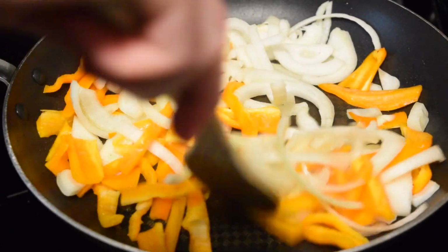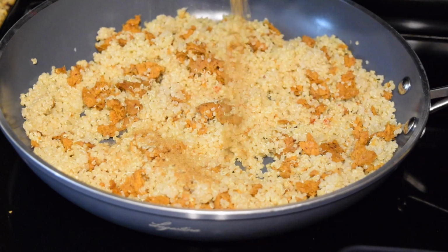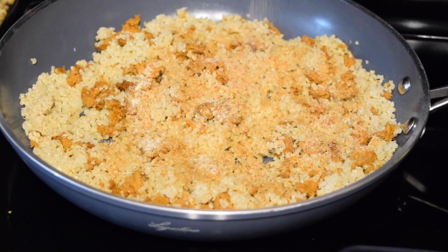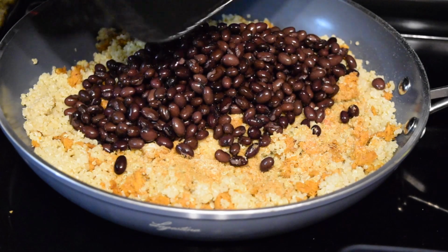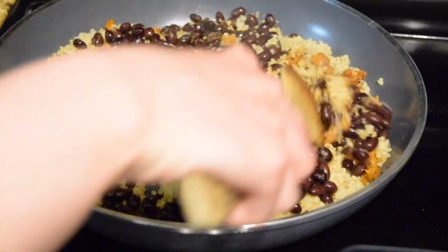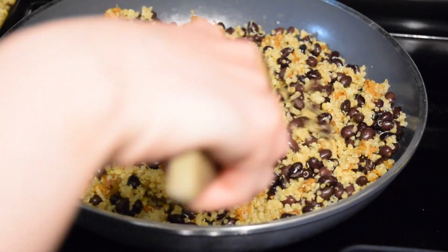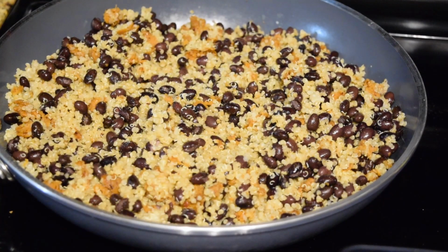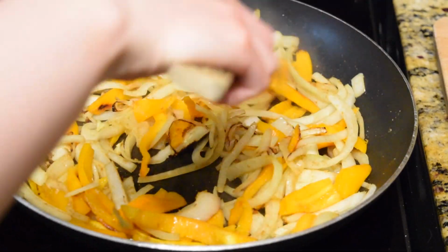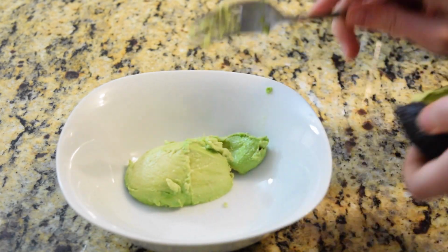And I just kept checking them and tossing them every few minutes just to make sure they don't burn. To the quinoa mix, I added some cumin, also some garlic powder. You could add chili flakes or chili powder or other smoky spices like paprika, but I didn't have those. And then I added the whole can of black beans in there and just let it cook for about 5 minutes until the quinoa started to get a bit crispy. And then I just kept checking on the veggies as well and cooked them until the peppers were a little bit soft.